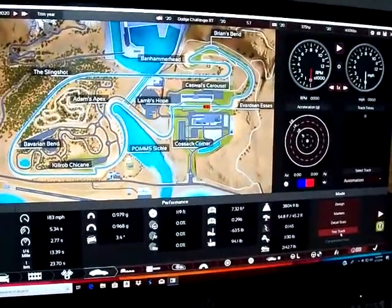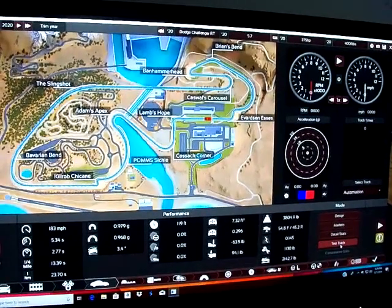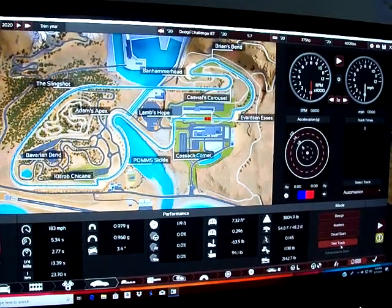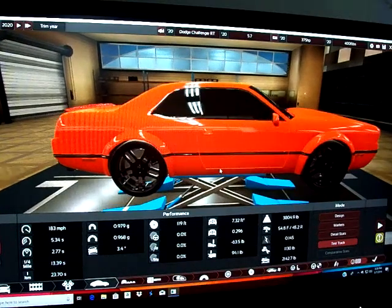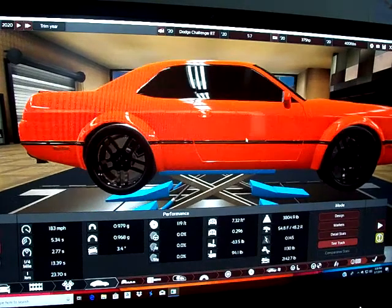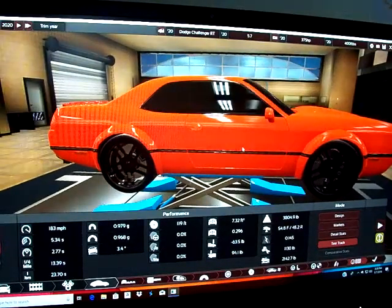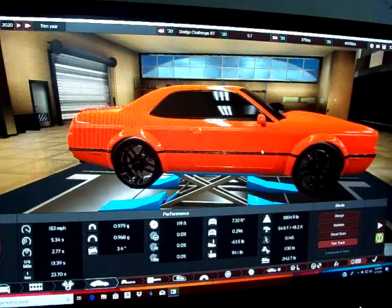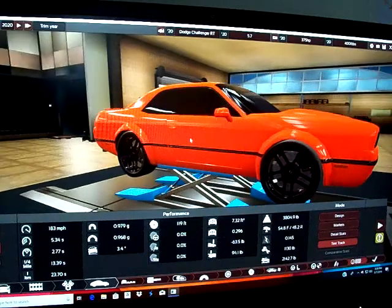Okay, we got a 2020 Dodge Challenger RT. So let's review it. Alright. This is another replica. It's not as close to a replica as possible, and I don't think it's got any mods to it. It's in this beautiful Hemi orange.